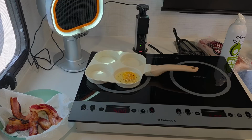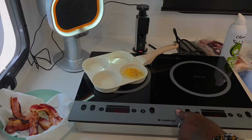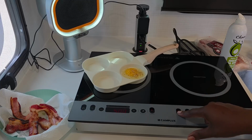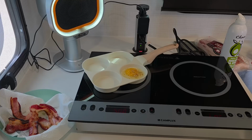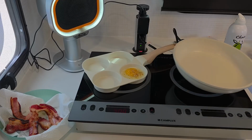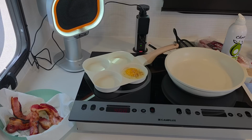So we got it on 500 for my egg. Let's unlock this side. Well, I guess if I put my hand where it's supposed to be, it'll unlock. I don't know what I did to it. There it goes. I'm gonna bump this egg up to about 900. Set that there. That egg started cooking. As soon as I put it on 900, that egg started bubbling. Get me a little butter for some toast.